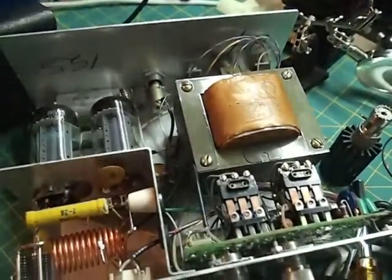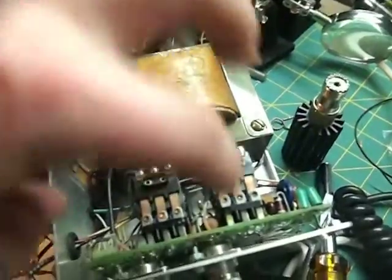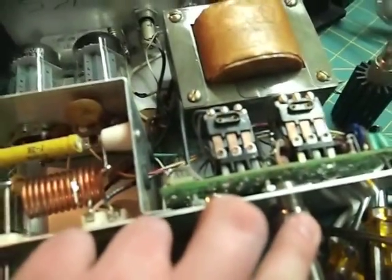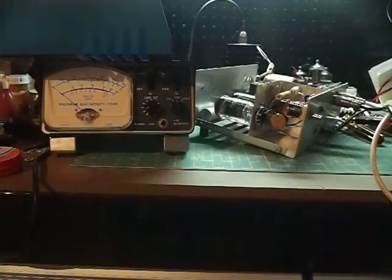I wanted to make sure everything was straight with it, and I tried to take this board out. I really have to take the transformer out and then undo the board and pull it out. The SO239s are also soldered directly to the board. Never been huge on that. Thing falls off a table and you crack the connectors off the board. So here, let me get it turned back around for you.